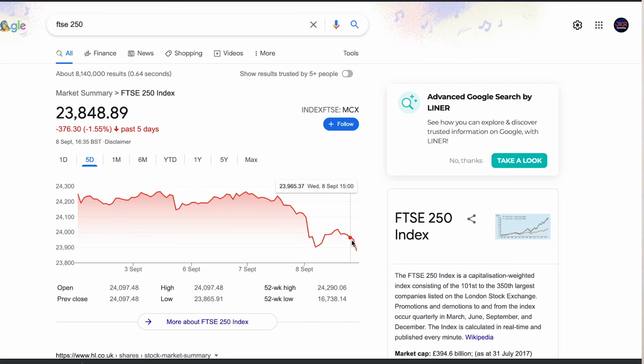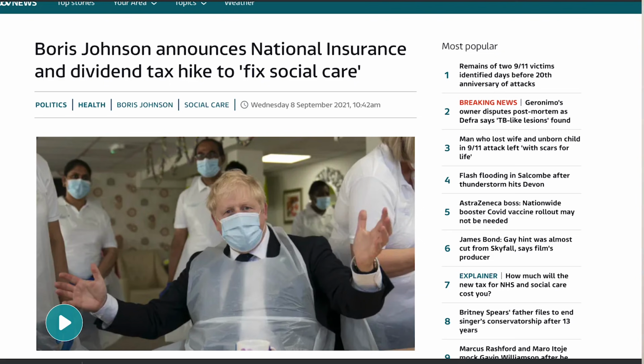Also financially at the moment, you've probably seen it in the news, national insurance has been hiked up, and also the one that probably affects us investors a little bit more, which doesn't really get mentioned in the news, is there's going to be a dividend tax hike. So if you're buying a lot of shares outside of your ISA, that might affect you if you go over your dividend allowance.